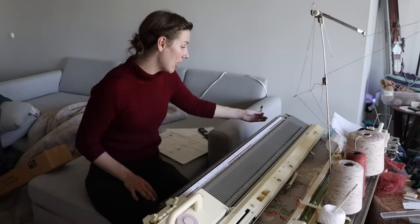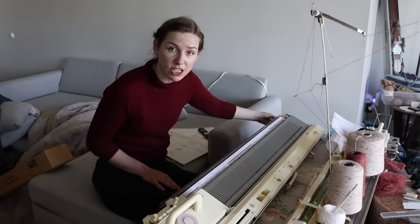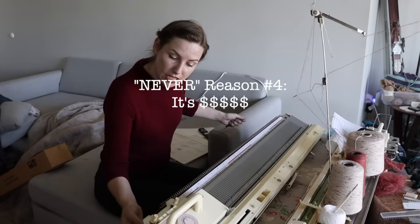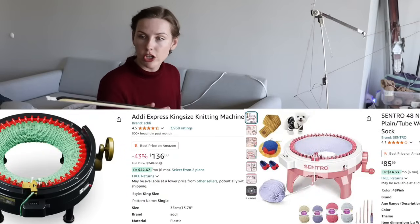Another reason why I'm sure many of you, and that includes me, have found it sometimes hard to justify getting a knitting machine is price. The least expensive knitting machines on the market right now, I would say that you can get new, are the Addi and Centro knitting machines.